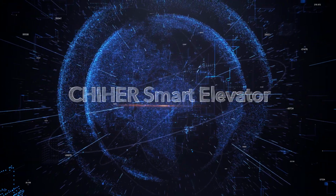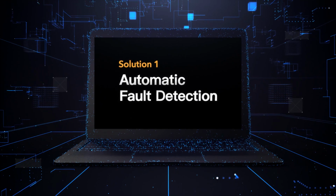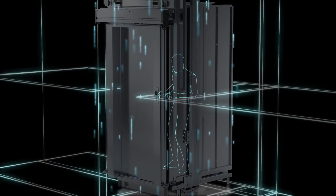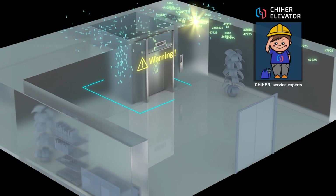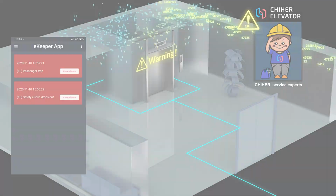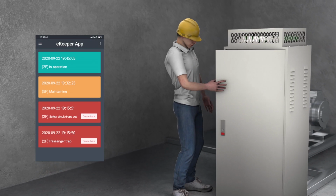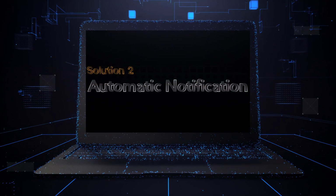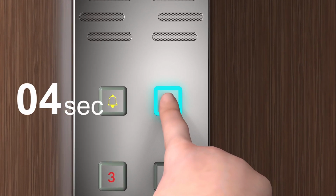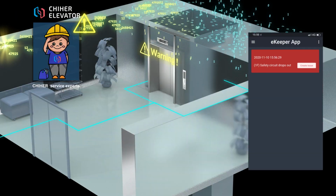Chiha Smart Technology provides you with the solutions. When a fault is detected, an alert is sent to our control center. A technician in the proximity is automatically assigned. The passengers can press and hold the intercom or alarm button for 5 seconds, sending an alert to a nearby technician for the rescue.